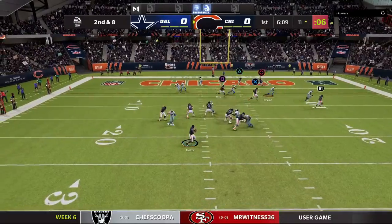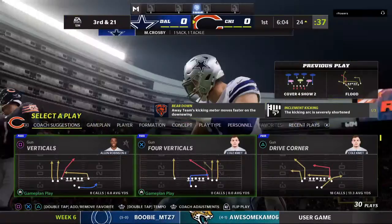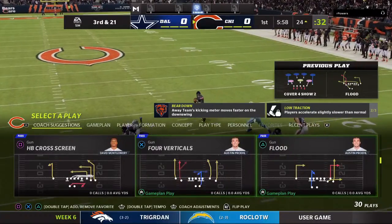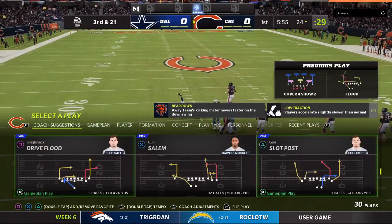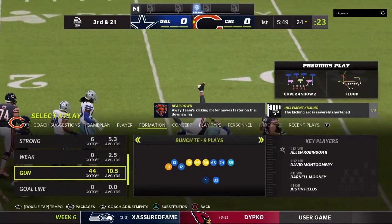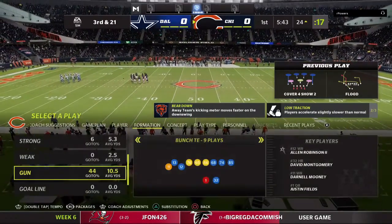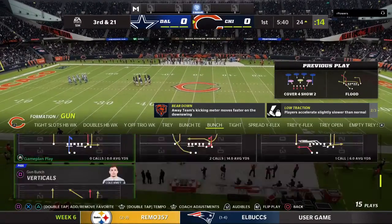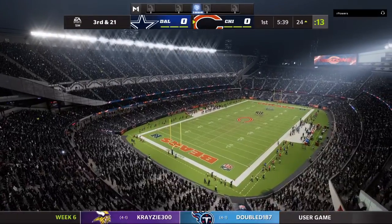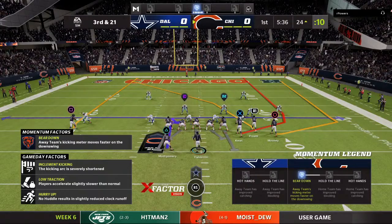Throwing on 2nd and 8. Fields. And he's going to go down. He's sacked back at the 24. Max Crosby in there to get him, and that is sack number 6 now for him on the year. So now following the sack, Fields and the Bears looking at 3rd down and long.